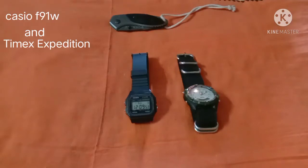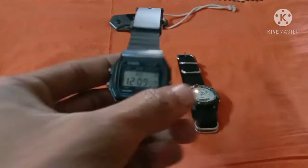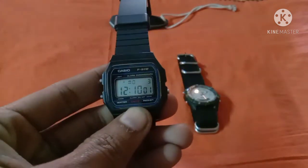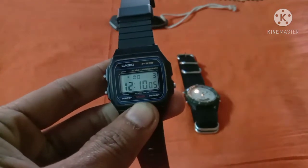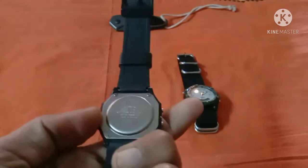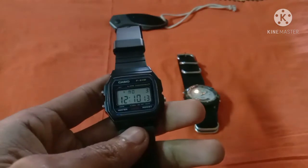Today I show you my everyday carry watch. First one is F91W, most popular watch in the world. It is 30 meter water resistant, made in Japan. It is 6 years old watch.